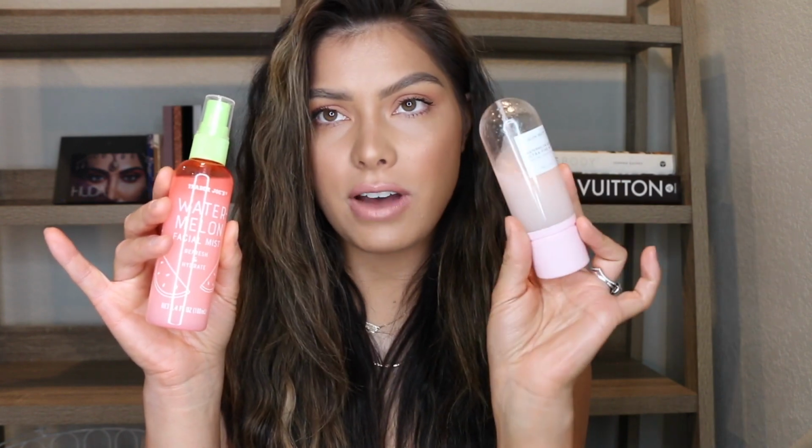You can even just use it as a nice spritz, a nice relaxation, a little R&R, and there's no such thing, they say, as too much mist. Packaging, let's see what comes with more products. This has 3.4 ounces and this has 2.5 ounces.